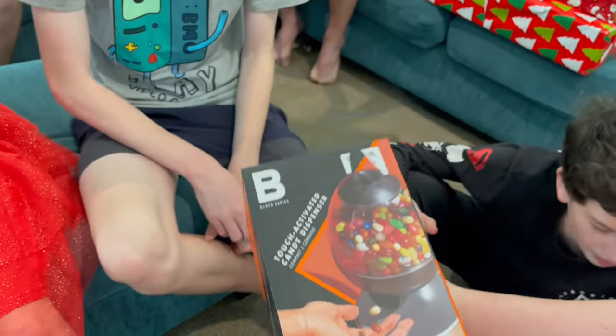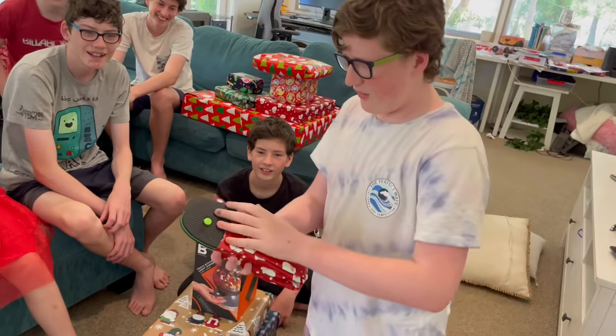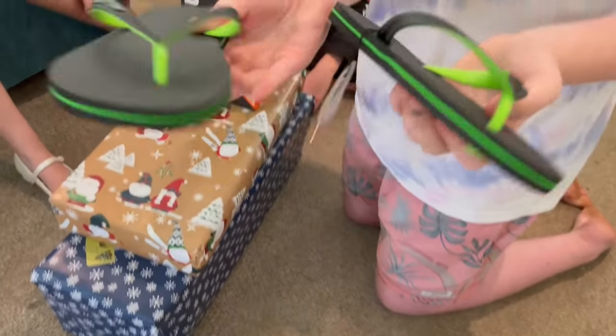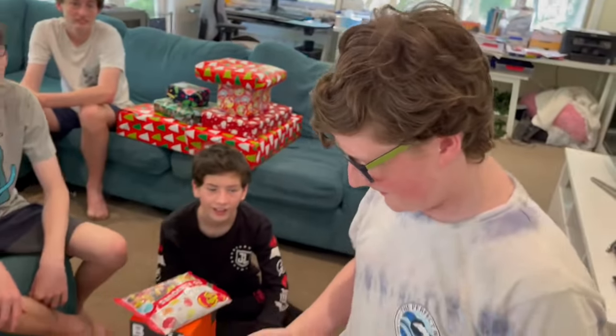Touch activated candy dispenser. So you put your hand under it and the candies come out. Oh, Matthew. Your favourite colour, Matt. They match your glasses. Hold it up near your glasses, Matt. Look at that, guys.